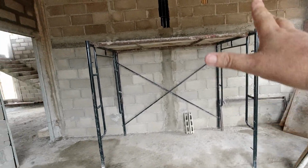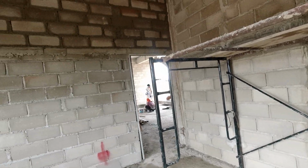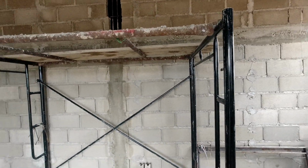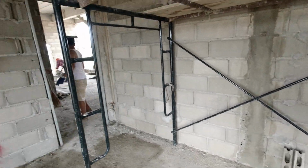So we still got all the mesh to put on yet before they do the render, but I want the block work up. So we'll give the block a chance to all cure before we do the render.